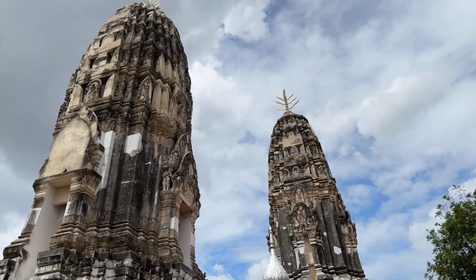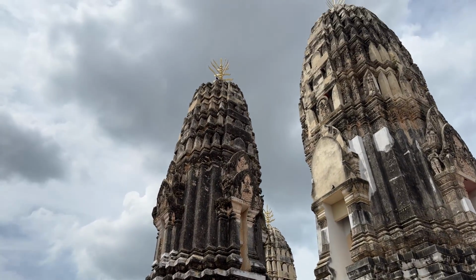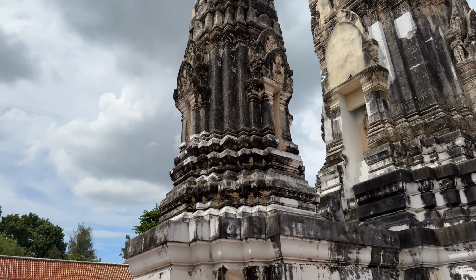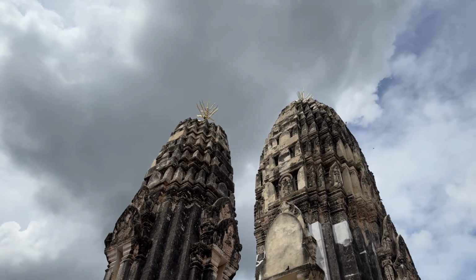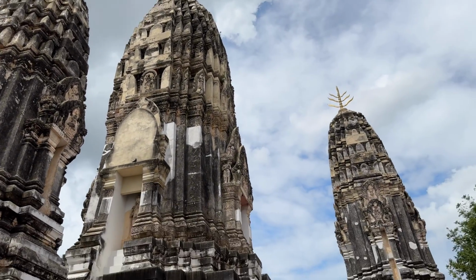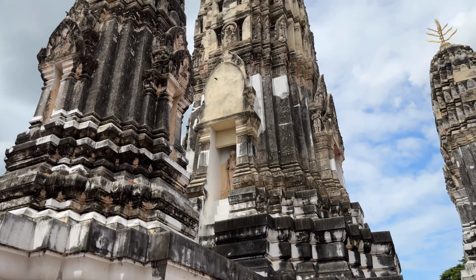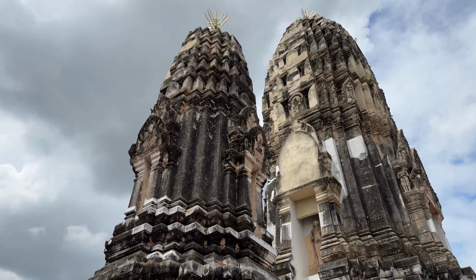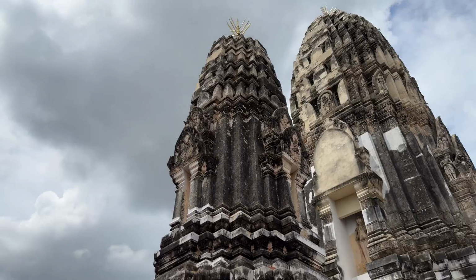So there's three smaller pagodas or prangs. They were built on the same base as the center one, but they were added later. They were added early Ayutthaya, probably 15th century, maybe 16th century. You got the standing Buddha here, and then all those up there, there's scenes of the Buddha's life and stuff like that in the stucco work. All the little things have meanings.